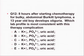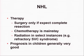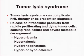So this is tumor lysis syndrome. We see increased potassium, phosphate, and uric acid. In non-Hodgkin's lymphomas, surgery is really only used if you can completely resect them. Chemotherapy is a mainstay, with radiation in select situations. And generally, children do pretty well.